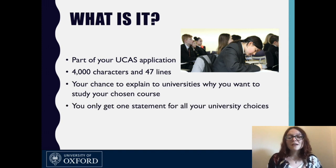So what is a personal statement? It is part of your UCAS application for university. It is 4,000 characters and 47 lines. This is roughly one side of A4. So it's not very long, you've not got much space, which can be reassuring at this stage if you're not sure what you're going to put in there. But hopefully by the end of drafting your personal statement, you'll have absolutely loads to put in.